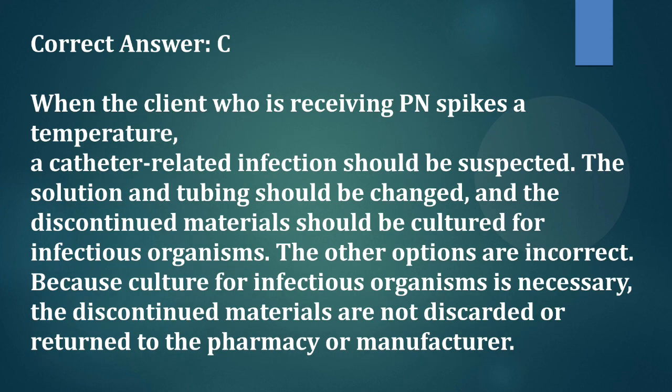Correct answer, C. When the client who is receiving PN spikes a temperature, a catheter-related infection should be suspected. The solution and tubing should be changed, and the discontinued materials should be cultured for infectious organisms. The other options are incorrect. Because culture for infectious organisms is necessary, the discontinued materials are not discarded or returned to the pharmacy or manufacturer.